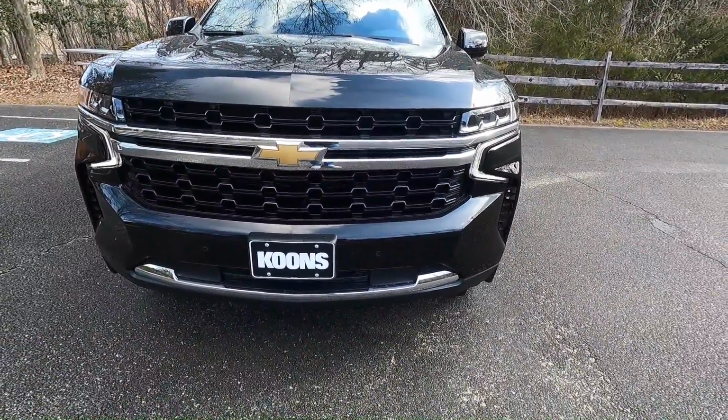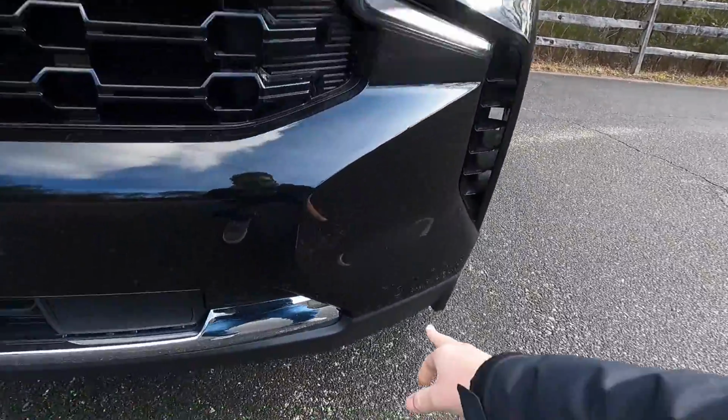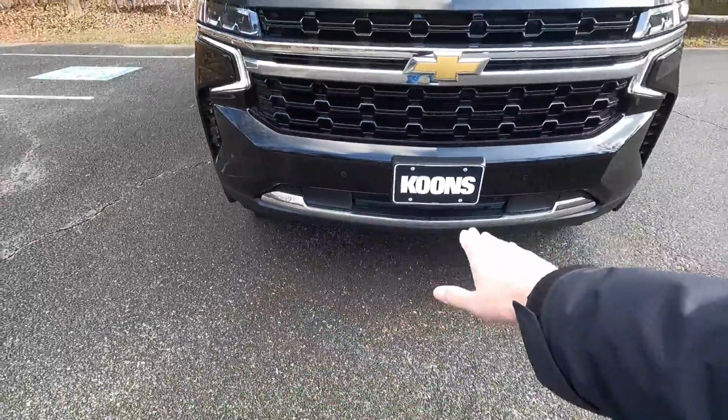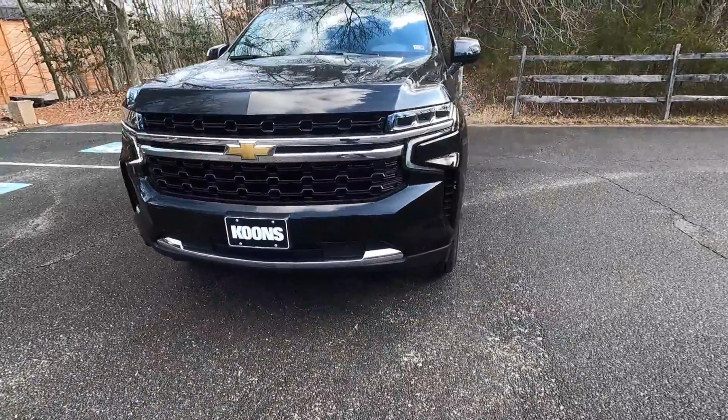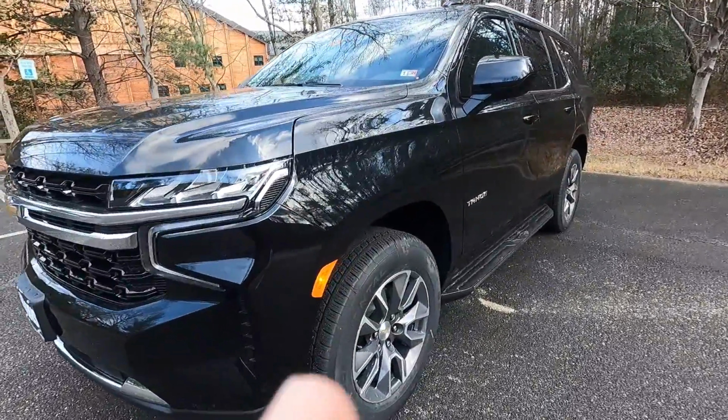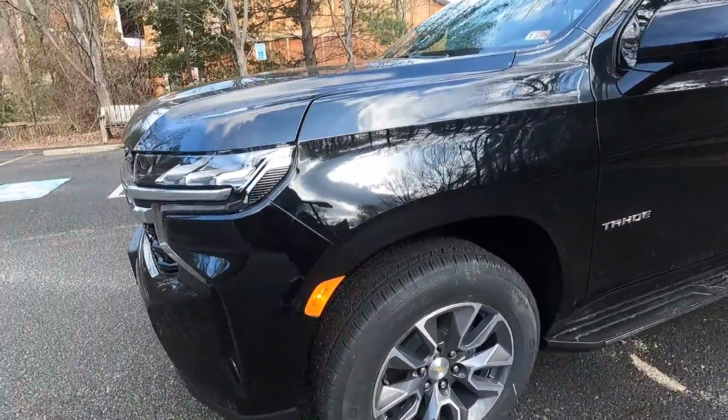You also get four forward-facing sensors on the LS. So you got one here, here, here, and there as well, and then a chrome trim piece towards the bottom of the front. And that pretty much sums up the entire front end. You also get a side marker light located on both sides of your front bumper.